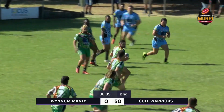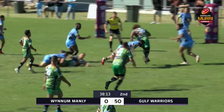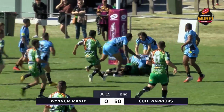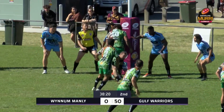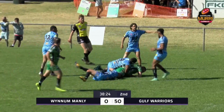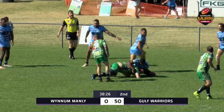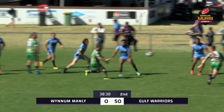Matthew Hayes. Ashley Saylor, sorry. Great passage of play, working at the moment. Oh, driven hard into the ground there, number 20, Mooney, but good space, and they're not too far out from the line. 10 out. Another big run coming from number 11, Hayes. This is good for Wynnum Manly.